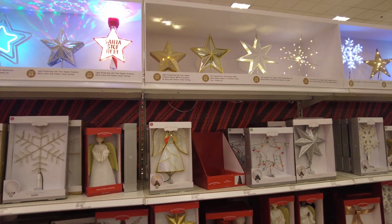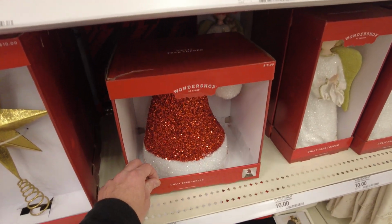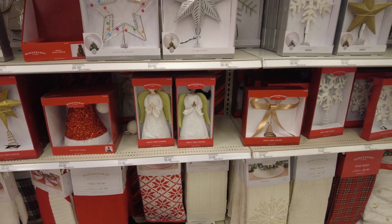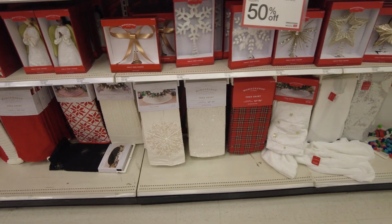Again, we already have a star, so it's not necessarily a need, but I think this is kind of interesting to have. Like, if you put a Santa hat on top of the tree, maybe you can mix it up one year to the next, put an angel on the tree. Again, all the tree skirts that are at the bottom.